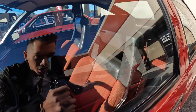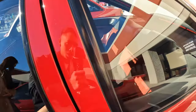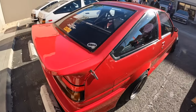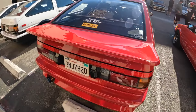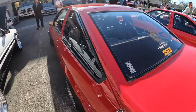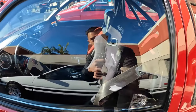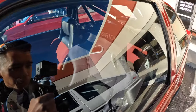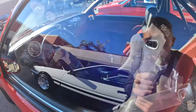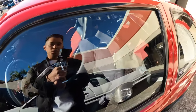A red interior is the way to go with these things. It's that Takumi interior. Correct seat, Zeta 2, or 1, I think it's the 2. Oh yeah, it's the 2.